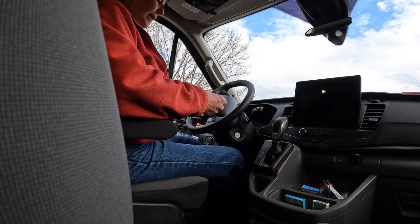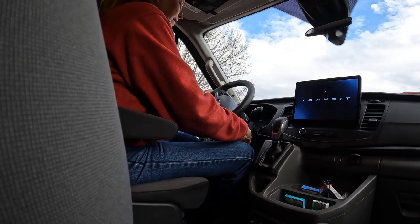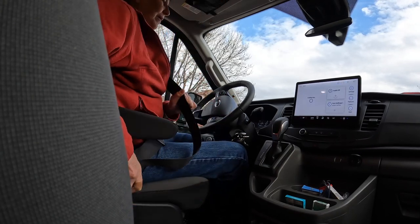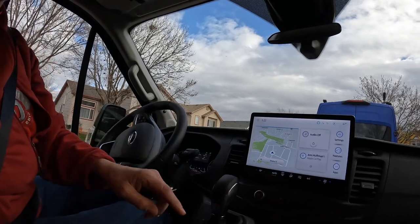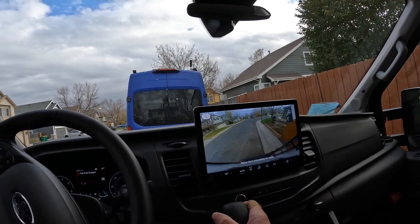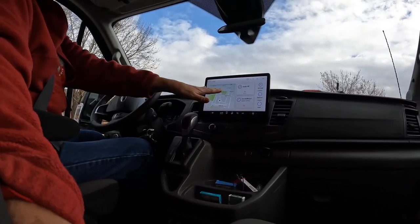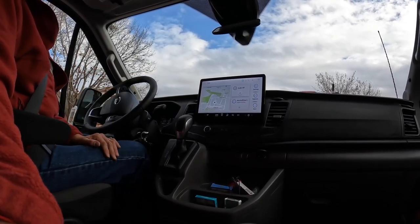Now, this is the EKKO driver's seat here. And so this has, like I said, a few more bells and whistles. I guess I need to put my seatbelt on. One of the things we really like, you can see it, is this huge screen. And this is our backup camera. So very large and nice. We really like that. It also has Apple CarPlay, so there's no need to mount our cell phones up on the dash anymore because everything, our navigation and music and everything, is right through this screen here.